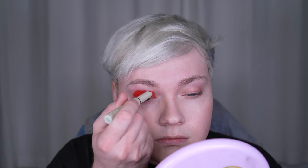So you can see they go on very opaque and they're very pigmented. I find them to be smooth to the touch, and they're lightweight on the lids. And I'm just gonna blow out the edges with my finger. They are self-setting as well, but I find you can still blend like this a little bit.